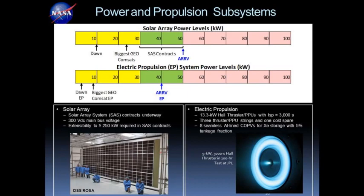Starting at 50 kilowatts, that limits you to about 40 kilowatts into the propulsion system by the time you apply adequate margins, degradation of the arrays, and power for the spacecraft. That compares to about 2.5 kilowatts for Dawn and 9 kilowatts for the biggest GEO ComSats. That's what sets the scale of the system and the overall risk of the implementation. It's driven by the solar arrays and enabled by the development of Hall thrusters that can operate at a high specific impulse, 3,000 seconds, and last long enough to process the 10 tons of xenon that we have. Those are the enabling technologies.